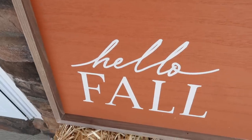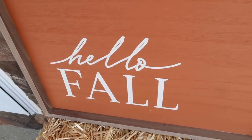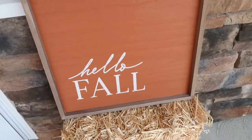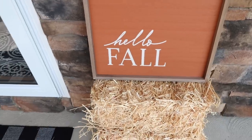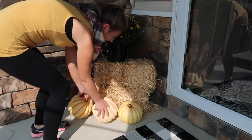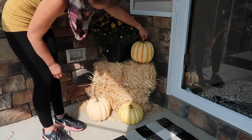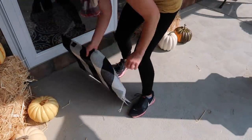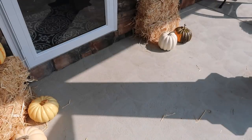I did steal this sign from inside my house. I love it. I got it about 3 years ago from Kirkland's. I just felt like I needed a sign out here, and I didn't have one, so I pulled it from inside and put it here. I have to decide where I want it more, and whichever place I keep it, the other place that I don't have a sign, I'll try to keep my eye out when I'm shopping.